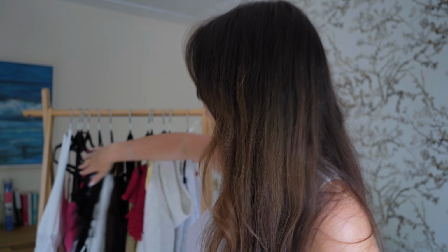So I did go for a summer theme, basically, in terms of everything that I picked up. It's all quite summery based. There's a little bit of colour in there. I am more of a neutrals person, but in summer I do like to add a little bit of colour.